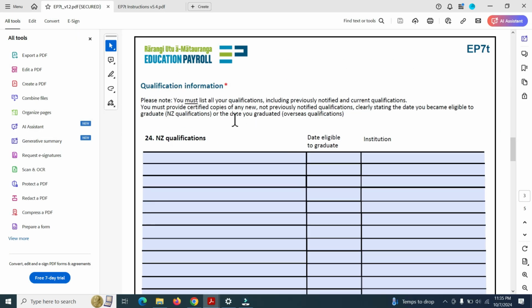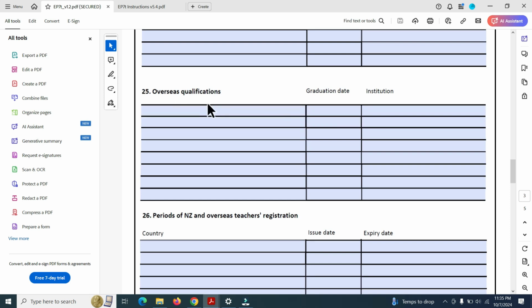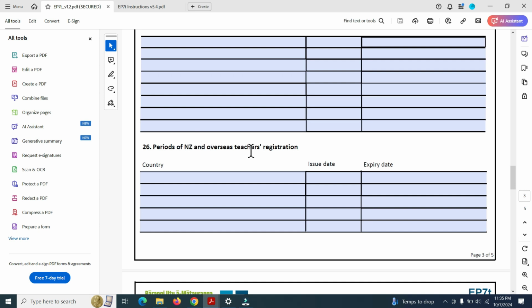Here, you need to provide your qualification details. If you have graduated here in New Zealand, you will provide your New Zealand qualifications. If you are an overseas teacher, you will provide your overseas qualifications in this table: the name of qualification, graduation date, and the institution from which you graduated. If we move further, periods of New Zealand and overseas teacher registration. If you have a teacher registration overseas, you need to mention the country name, issue date, and expiry date. For example, in my case, I was teaching in Abu Dhabi and I had an overseas teacher registration in UAE, and I mentioned that teacher registration. So PGCE is a separate thing and the overseas teacher registration is a separate thing.